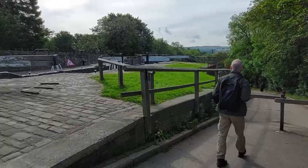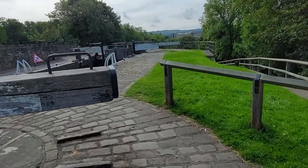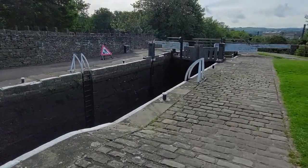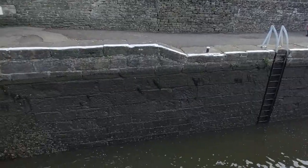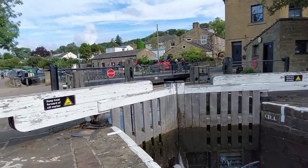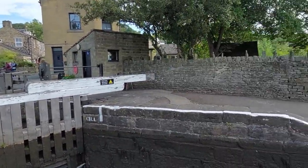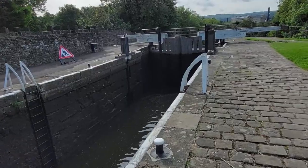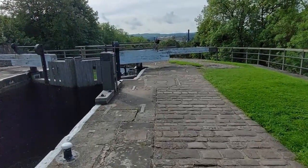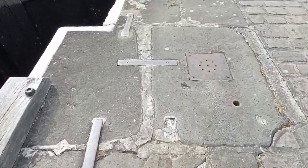Well, if you're coming up to the lock, I should say, from the bottom end, it's quite a steep walk up this short section. There we get a view of the top lock there. Interesting, these stone blocks secured with these steel bars.